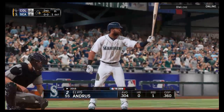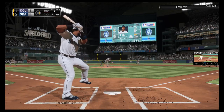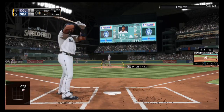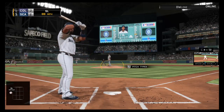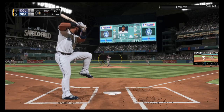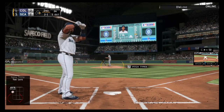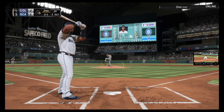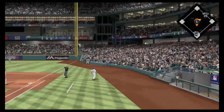Elvis Andrus takes his first shot here with the runner at first now and one away. Andrus. And he lays off there, 1-0. Runner at first here, one man out. That's inside. 2-0. Got his 2-0 fastball, but he was way behind. 2-1. That's going to even up the count at 2-2.